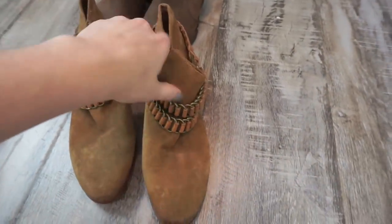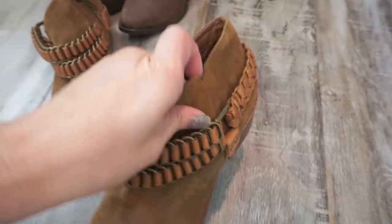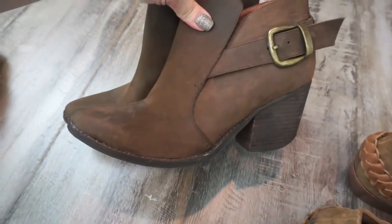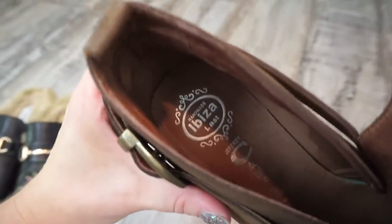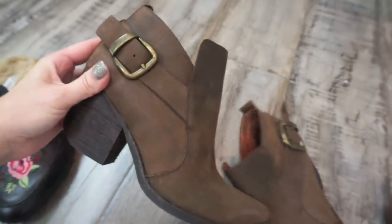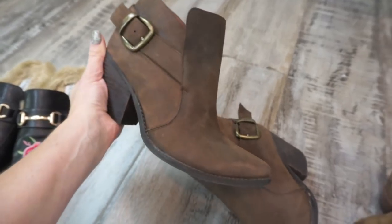Okay, these are some suede booties, and they have like a harness detail around them, which I thought was fun. They are Sam Edelman's, and I'll probably list those around $65. And then the final pair of booties that I have are these brown leather with the buckle, and they are by Jeffrey Campbell, which is one of my favorite shoe brands to sell when I find them. And I'll probably list these around $100, unless they're a more rare style. I definitely still need to look those up.